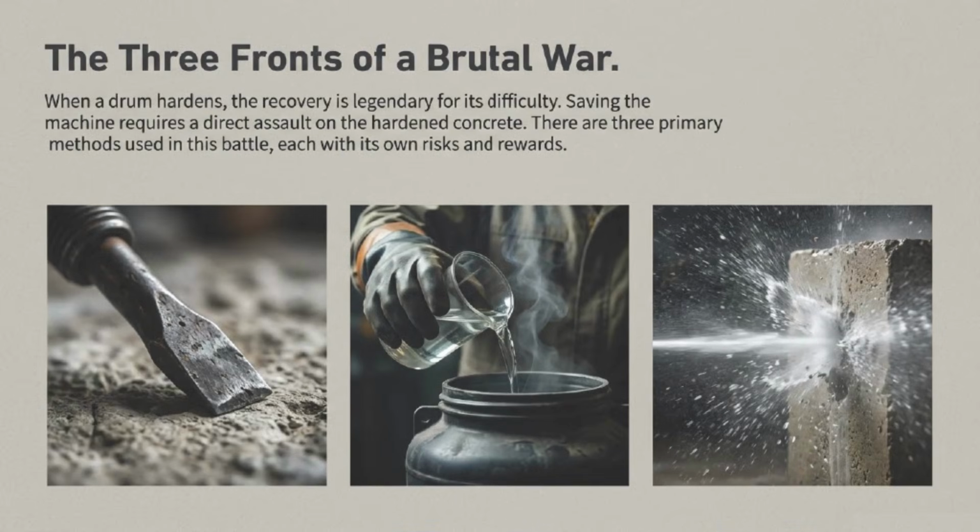There are three main ways to clean a mixer. The first and most common way is manual chipping. Most drums have small access holes called manholes. A worker has to crawl through that tiny hole to get inside.